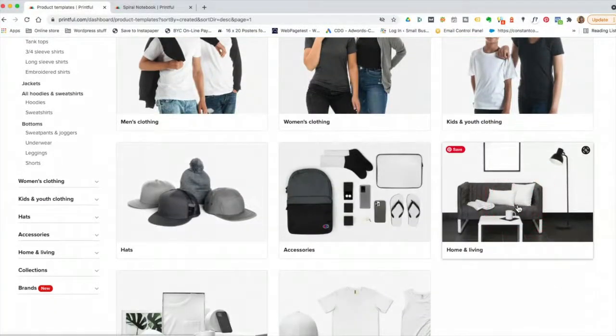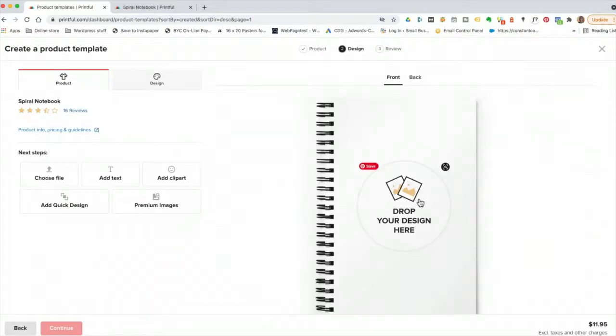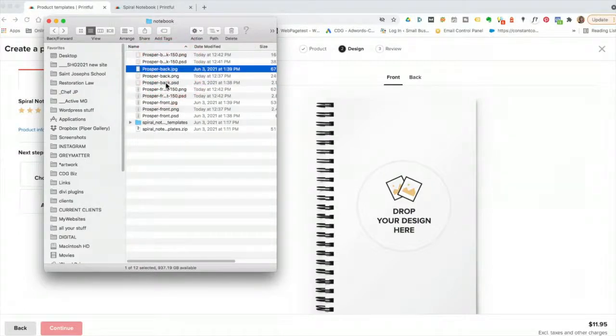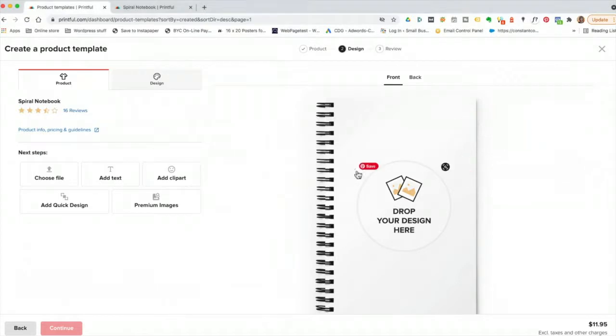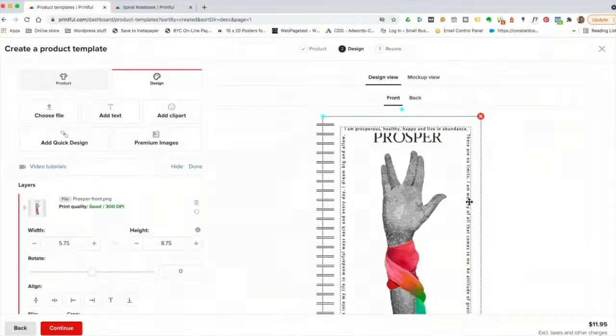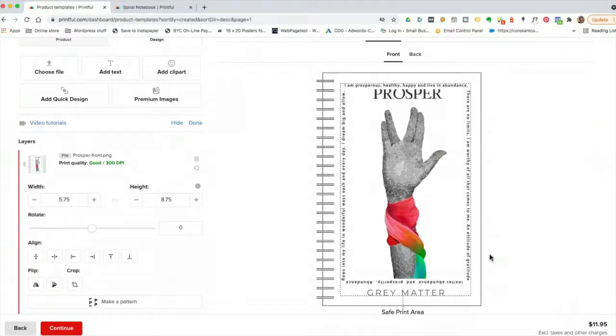Okay, I'm selecting home and living, notebooks. I've already prepared my image and it's already uploaded. So I have some higher resolution ones here. I had tried the 150 like they recommended, and I got a message that said that it wasn't high enough resolution. So let us choose one of my original files. And that looks good. No warning messages. I'm within the safe print area, as you can see. Just barely, but that's good. I didn't want too large a border.